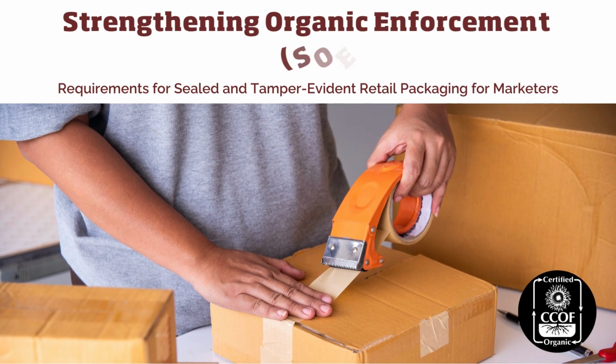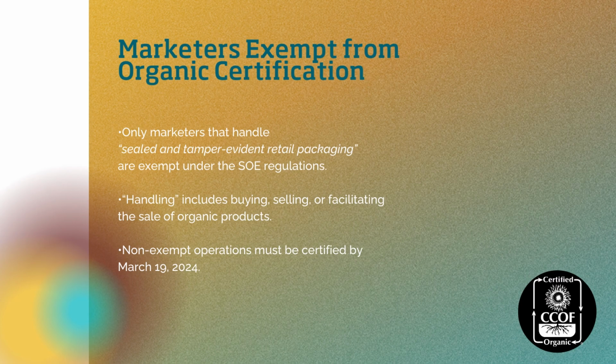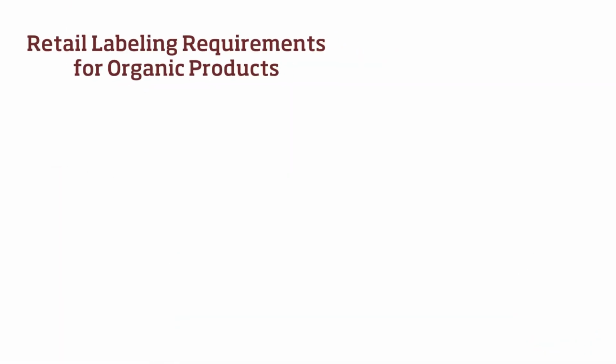Strengthening Organic Enforcement, also known as SOE: Sealed and Tamper-Evident Retail Packaging for Marketers. In this presentation, we will further explore the requirements behind the phrase sealed and tamper-evident retail packaging. Under the new SOE regulations, this type of packaging is required for all uncertified operations who wish to buy, sell, or facilitate the sale of organic products. If all products handled by marketers do not meet these requirements, certification by March 19, 2024 will be required.